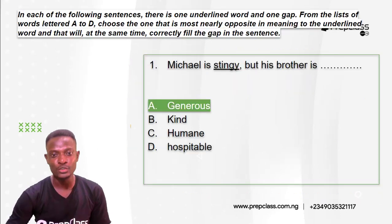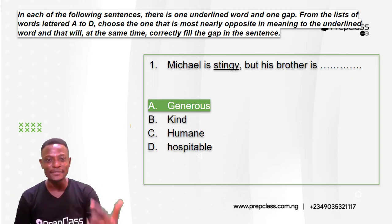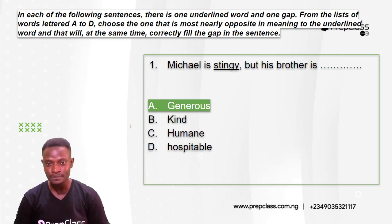So, the answer to this question is option A. Michael is stingy, but his brother is generous. Michael finds it hard to give, to share things, but his brother is generous, always willing to give, always willing to share things with people.